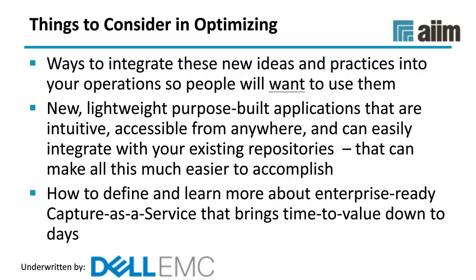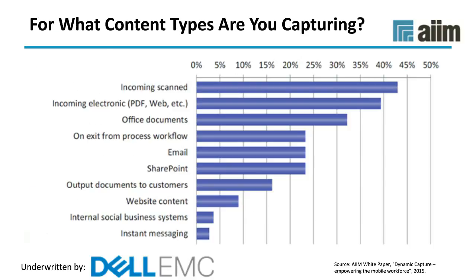That's a real switch, and I know that Justin's going to be able to share that information and some tips there for us. And we want to make sure that you do learn about those enterprise-ready capture-as-a-service options that can get you started without a huge investment. And maybe that's the best way to start out. You're just simply unable to make that big commitment. Well, you don't have to. You can be ready in a few weeks, and you can begin immediately to realize some ROI. Okay? So let's share the first bit of research that we have.